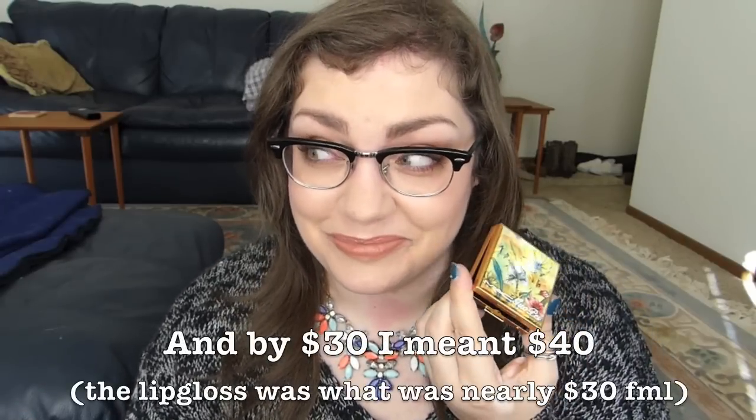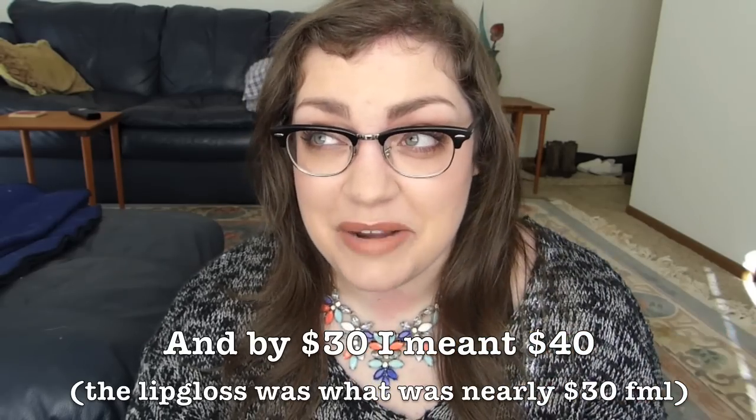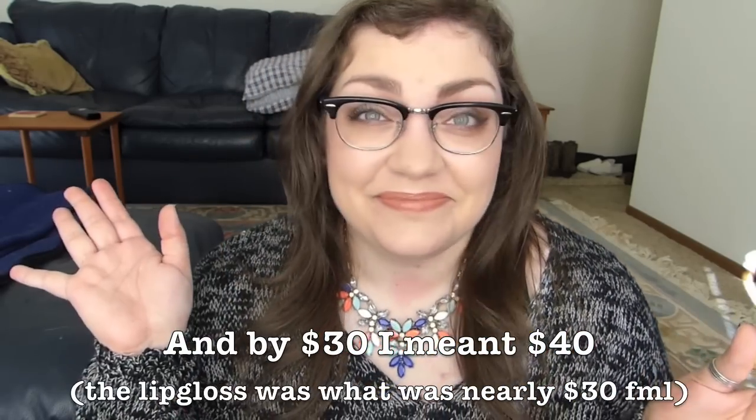Oh my gosh. I bought a blush and I bought a lip gloss. I felt good that I refrained. I mean, I really had to because holy crap, this was really expensive. I'm pretty sure this blush was like $30. Stop judging me. I know. I make bad choices sometimes.